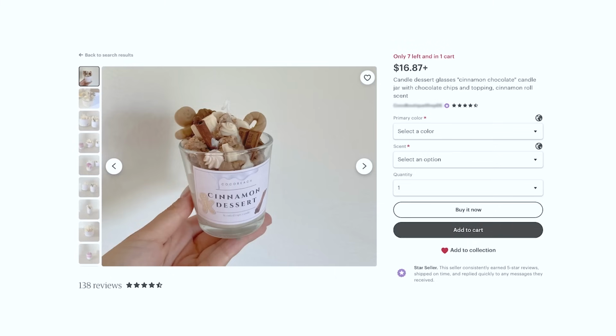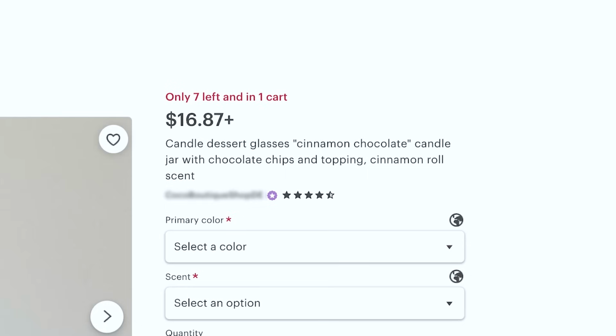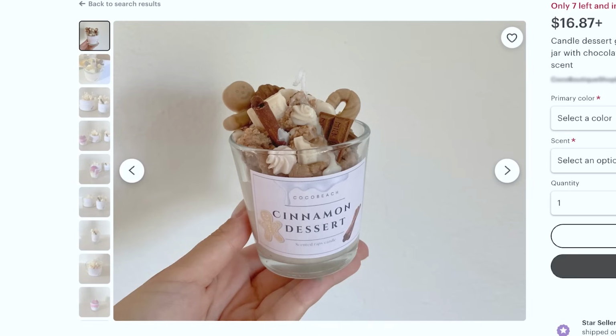Because it is so intuitive to describe the item with your SEO and not the purpose, I'm going to use a few examples to illustrate how to properly use SEO in your titles. So this example is a candle, and as you can see, it's titled Candle Dessert Glasses Cinnamon Chocolate Candle Jar with Chocolate Chips and Topping Cinnamon Roll Scent. Okay. So what's the problem here? Number one is that no one is going to be thinking that they want to buy a cinnamon chocolate candle jar with chocolate chips and topping.